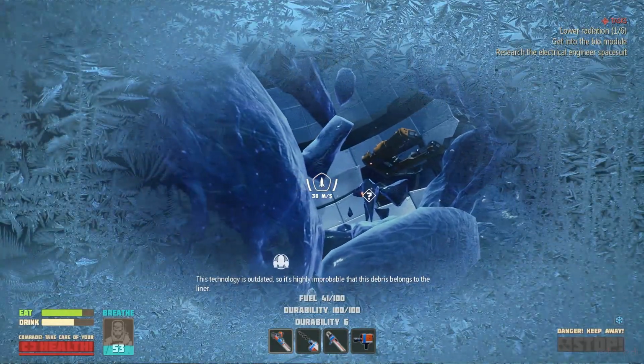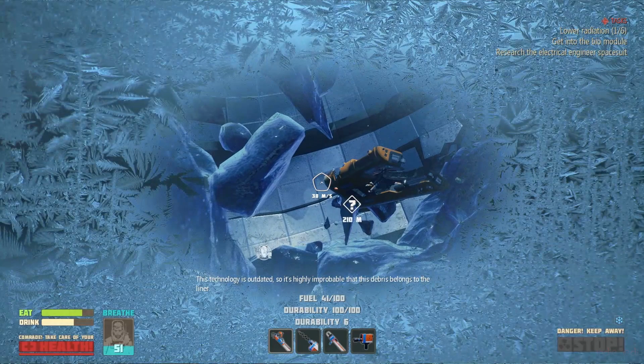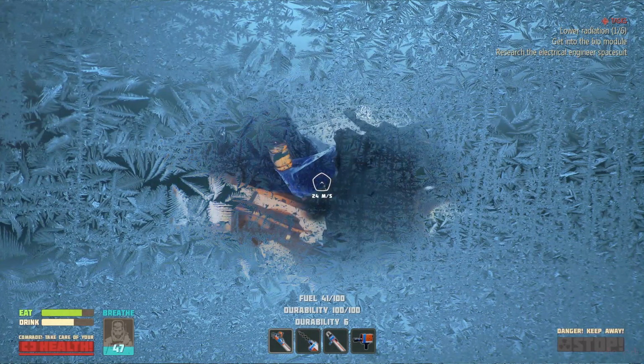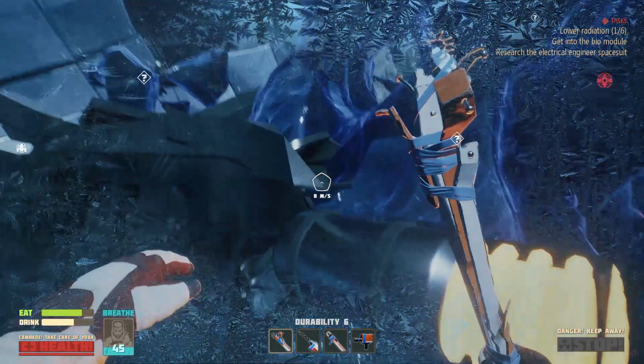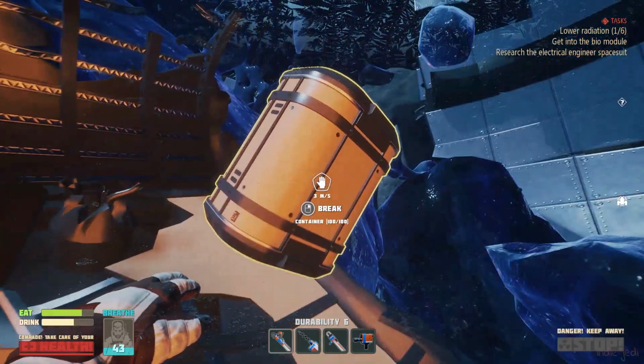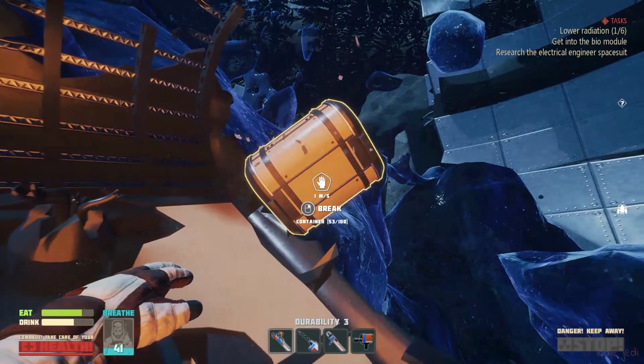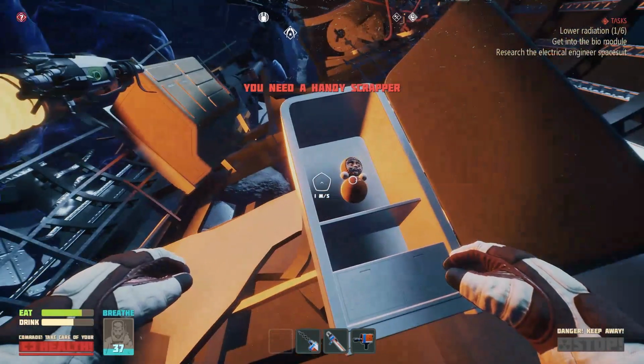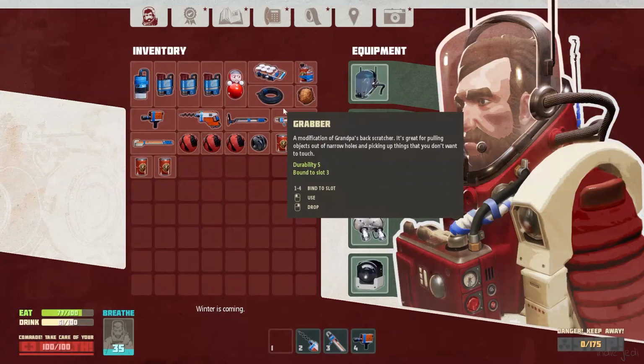This technology is outdated, so it's highly improbable that this debris belongs to the liner. Winter is coming.